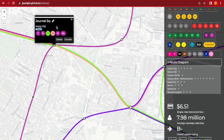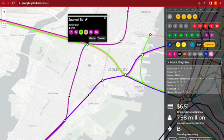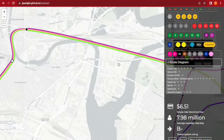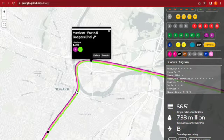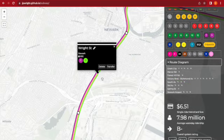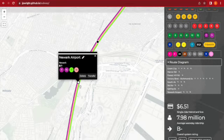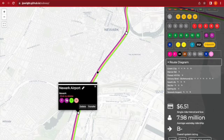So there is a transfer at Journal Square to the 13 and 16 trains, and the 19 train. Journal Square is an express station. I repeat, it is an express station. Anyway, after Journal Square, there is, of course, Harrison, Frank E. Rogers Boulevard, then Newark Penn Station, Wright Street, Newark Airport, where there is a change for the 13 and 16 trains and the Newark Airport Air Train.